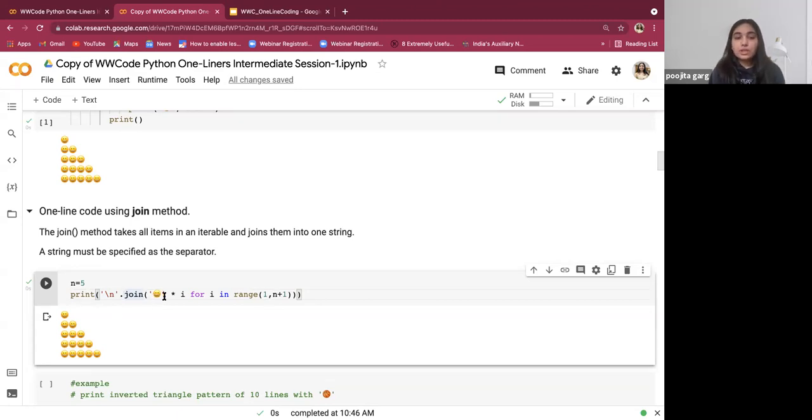So in the join function here, we are having our emoji or any string, and the multiplication operator, I. This was something we covered in the last session as well, on how to print a string I many times, so like concatenate a string with itself I many times. So we are using the simple multiplication operator to do that, and it very easily does the work for us.